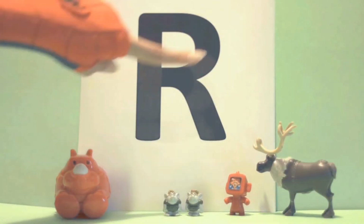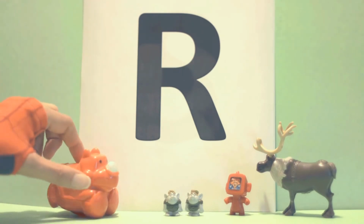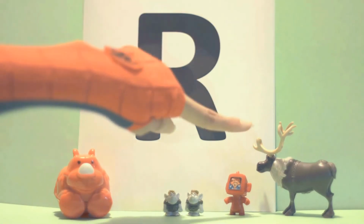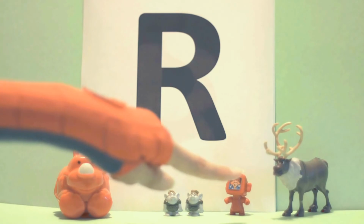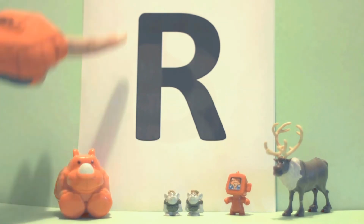The letter R is for rhinoceros. A rhinoceros has a horn on the top of its nose. Look at that, everybody. Side view. Rhinoceros. We have our friends the rock trolls from Frozen. We have a robot, starts with an R. And a reindeer, starts with an R. Does everybody know whose name this is? Everybody knows. Please leave the name of this reindeer in the comments below. R.